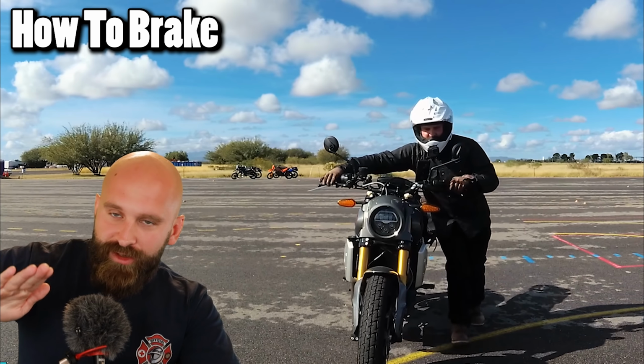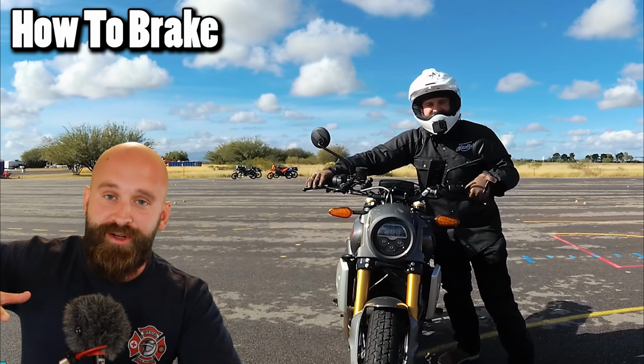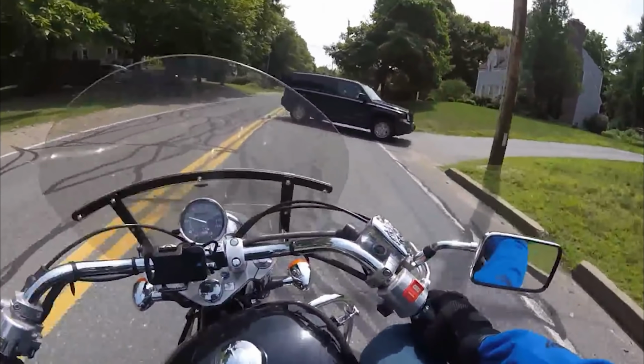So if you're still pressing hard on that rear brake, it's going to start losing traction because it doesn't have a lot of friction, a lot of weight, and it's going to start sliding. And that's exactly what happened right there. That's the fishtail. So when I talk about not practicing enough, this is what I'm talking about. You can't just press the same amount with the right foot and the right hand. You need to squeeze more and more until you come to a stop with that front brake.